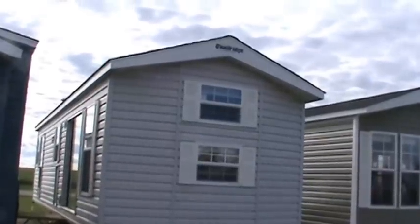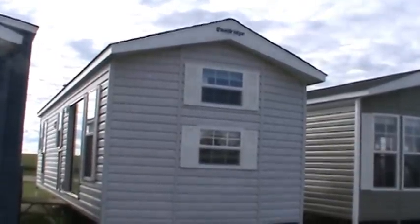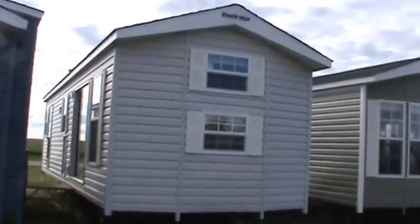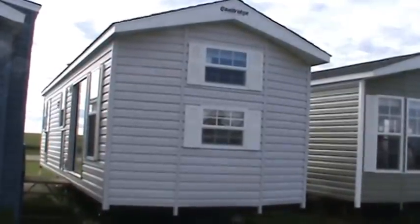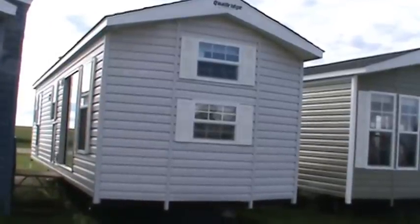We've looked at all my park models today in preparation for my Labor Day sale. We got a big sale happening. Everything here is on sale. Last camping weekend of the year.